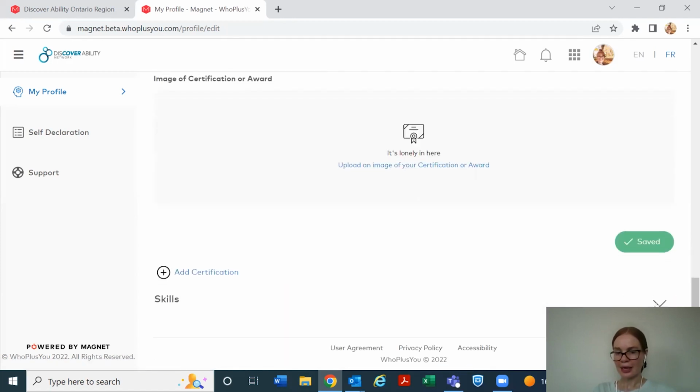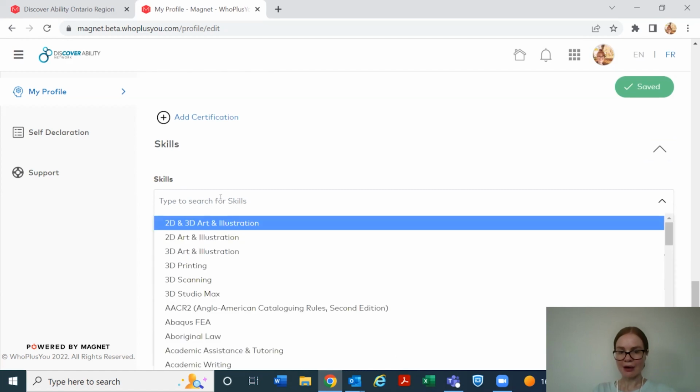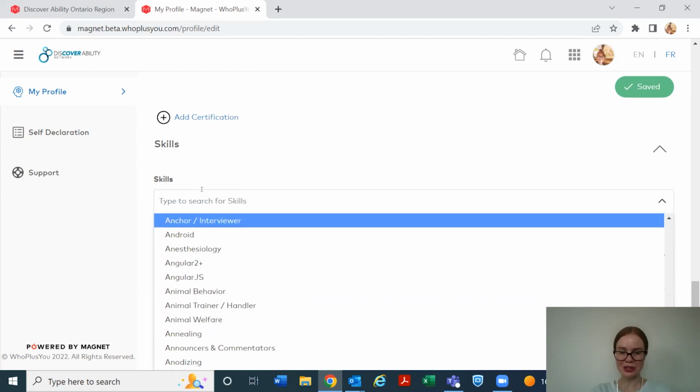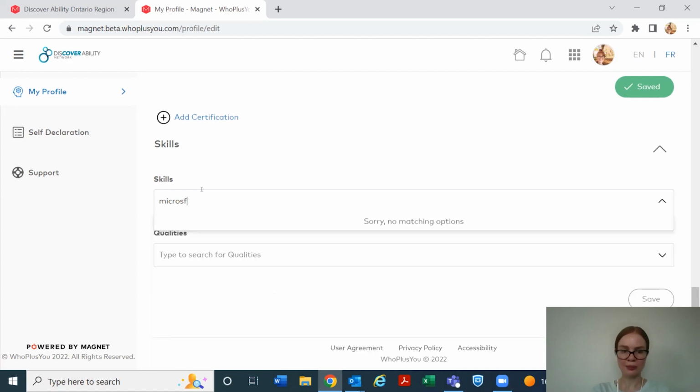And the next part is the skills. Again, this one is really, really important as well. You're going to have this very lengthy list of skills. You can go through it if you want, but it's easier to just start typing in if you know exactly what you're looking for.